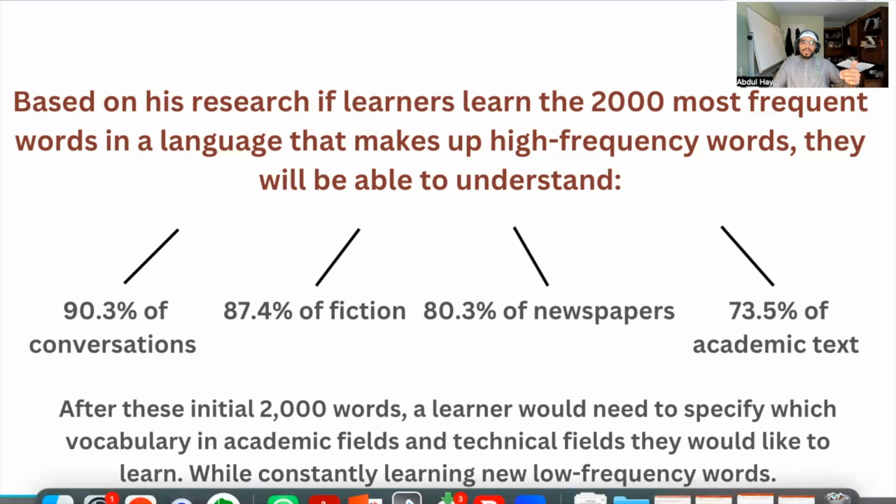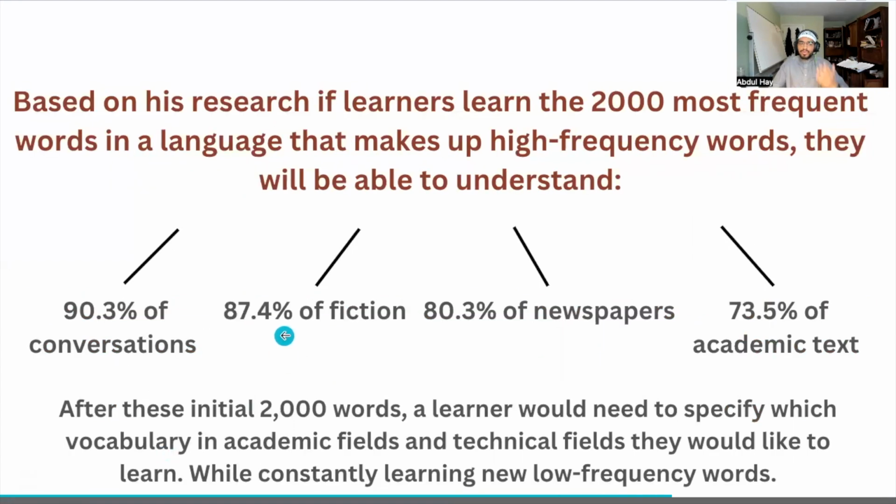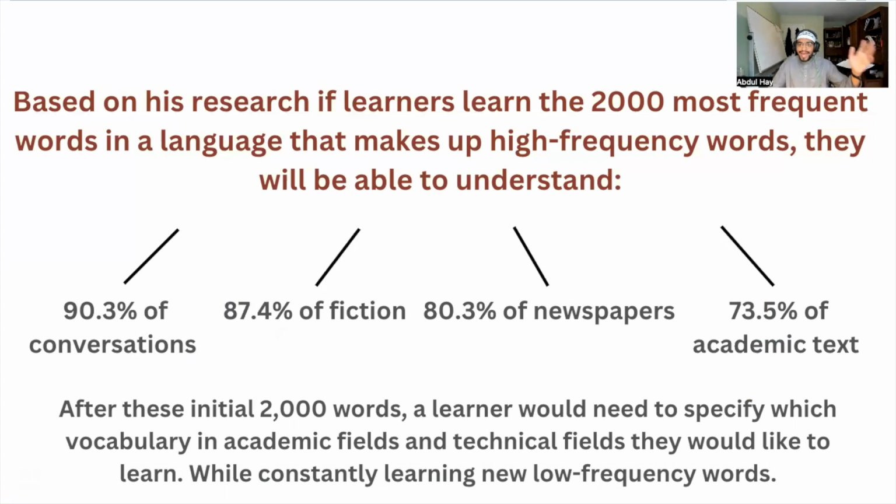And to fill in the other 10% of conversations, you're going to have to learn maybe some academic words, some technical words, some low frequency words, right? Same thing for fiction. You're going to have to learn certain low frequency words that come in that fictional novel that you're reading or listening to. Same thing with newspapers. And of course, with academic texts, you have to learn the terms that come in that specific academic field.